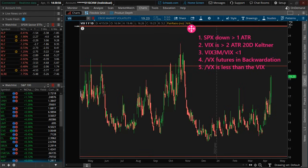So if we go through this list of criteria, number 1 triggered, number 2 triggered, and number 5 triggered. We're still waiting to see what's happening with number 3 and 4. We're not seeing the VIX tip into backwardation, nor the 3-month dip below the spot VIX. We're still above 1 at the moment, so we may see that happen tomorrow. So right now we'd suggest, you know what? We're not quite at that capitulative phase.